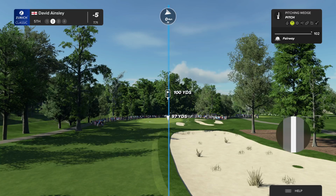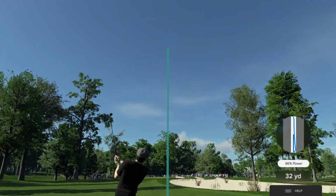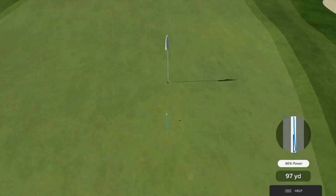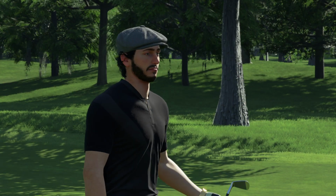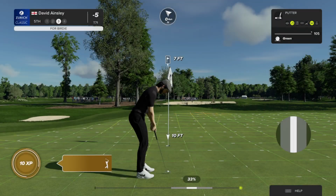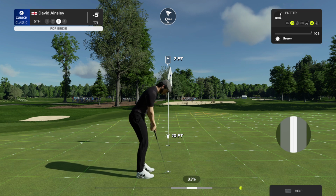Nicely done. From about 100 yards. Chosen the pitching wedge here. This one heading towards the green. How close was that to going in the hole? Great shot. That's a super shot. That's another green in regulation. Well, the practice is paying off here, Luke. This player is relentless. What an opportunity to make a birdie.